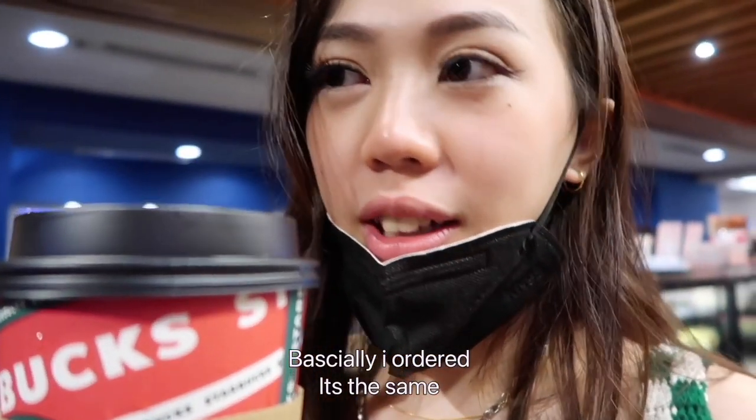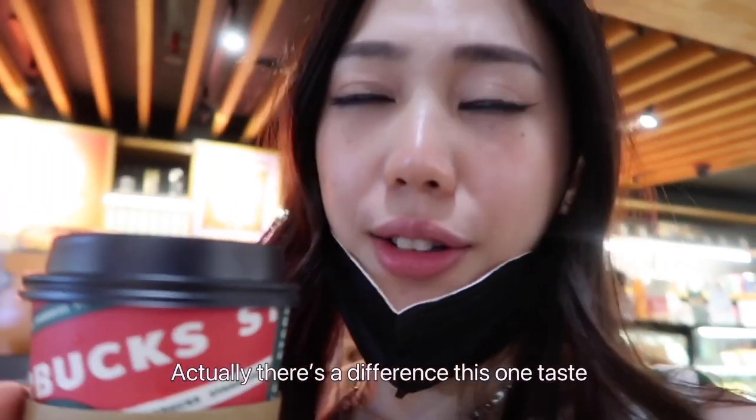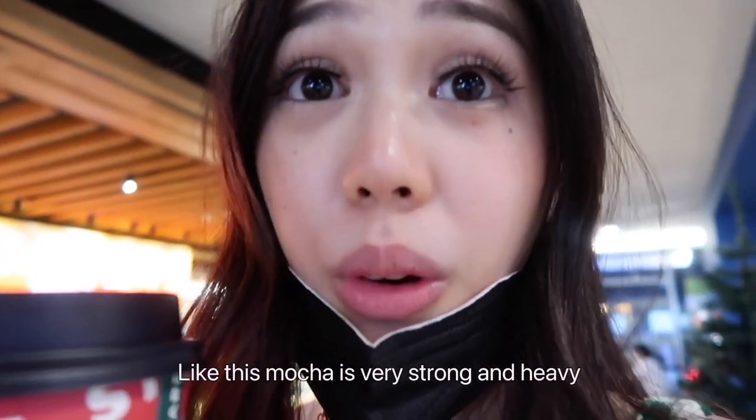Okay, so we try this KL Starbucks and it's basically the same. Hot mocha. Actually, there's a difference, this one tastes heavier than KK's mocha. Like, this mocha is so thick. The taste is so full, so thick, so much better.